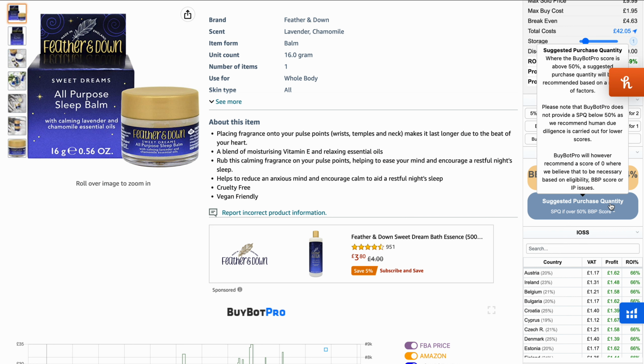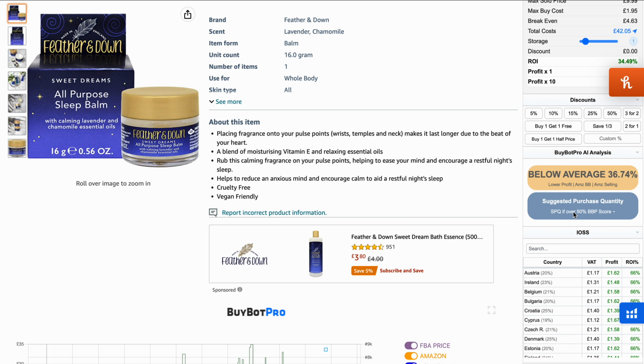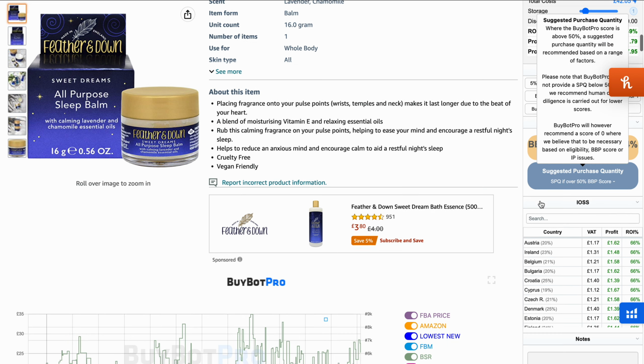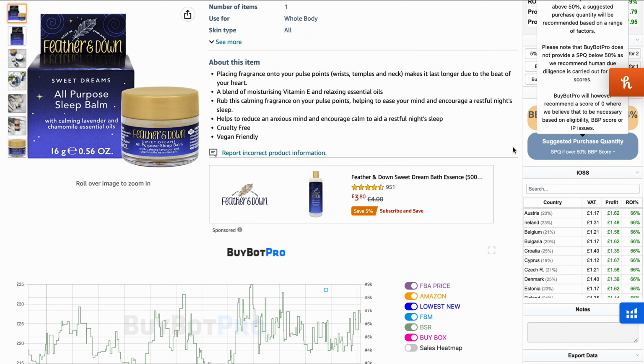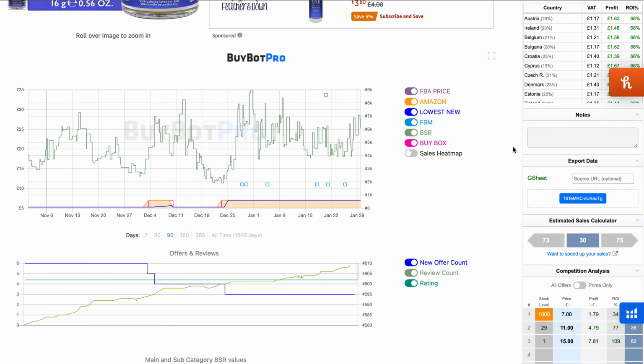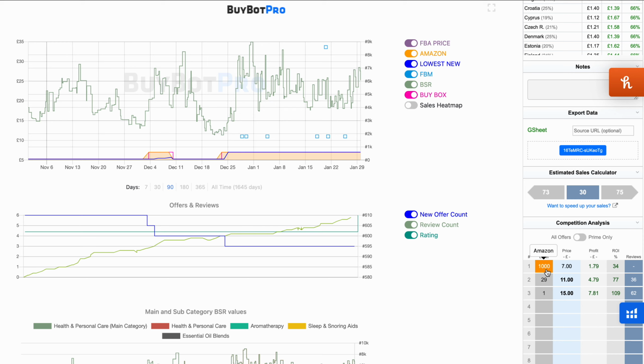Suggested purchase quantity doesn't actually happen unless you get over 50%, because obviously BUYBOTPRO doesn't really recommend you buy it if it's not over 50%. But this has always got to be down to human decision at the end of the day, if you're seeing something that the AI doesn't see. As you can see there, it was right to flag up Amazon because they are actually the main seller and the only prime seller on this listing, with over 1,000 in stock there, as you can see. So I definitely would not be purchasing this.